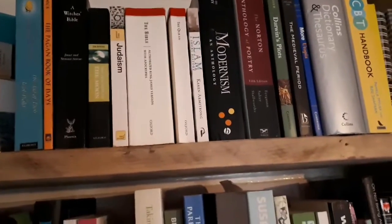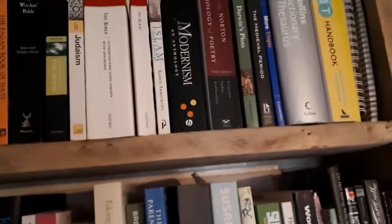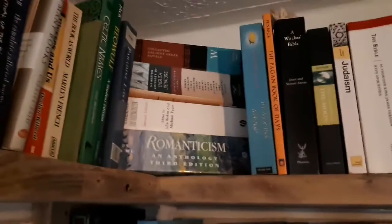More poetry above the door. My granddad always had shelves above the door in his house, so that was one of my main things. I wanted that when Stephen did these. Then I've got classics up the top and collected things, like my romanticism collected, my medieval literature, that kind of stuff. Religion and what have you.